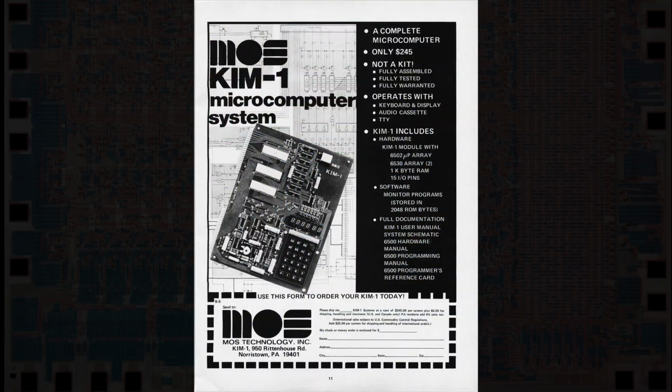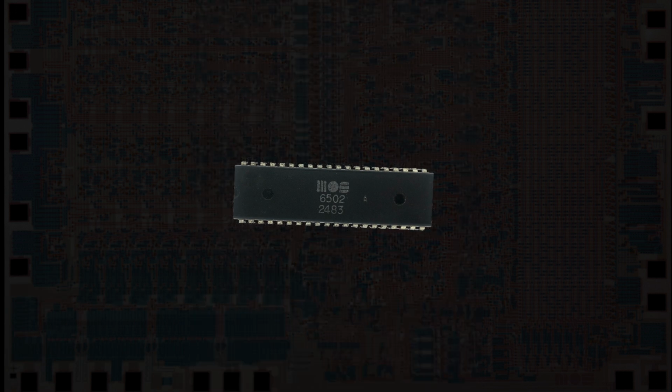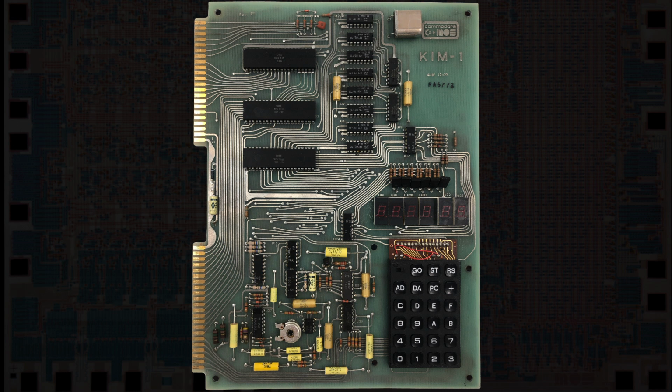The KIM-1 single-board computer was released to the market in April 1976 by MOS Technology, Inc. out of Norristown, Pennsylvania in the United States. MOS Technology had created the 6502 CPU, and the KIM-1 computer was a way to get their CPU in people's hands and show what it was capable of.